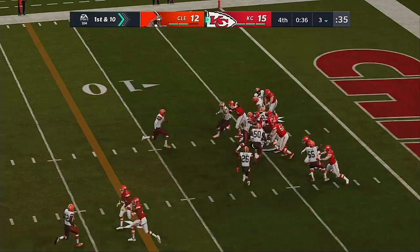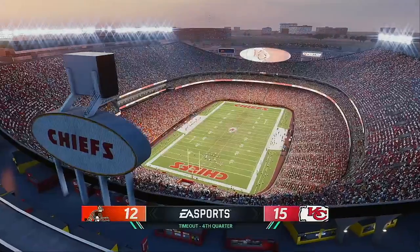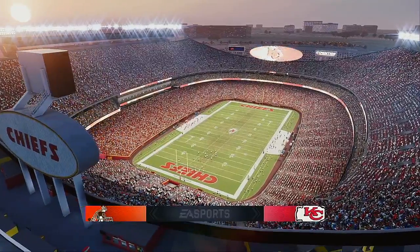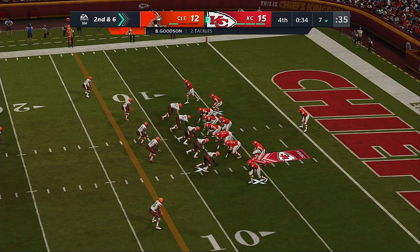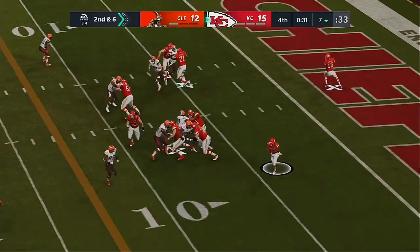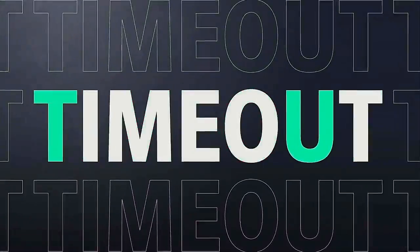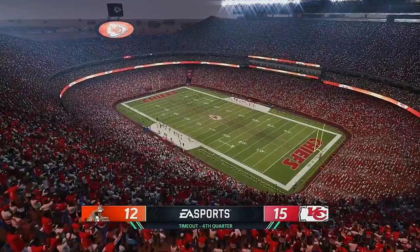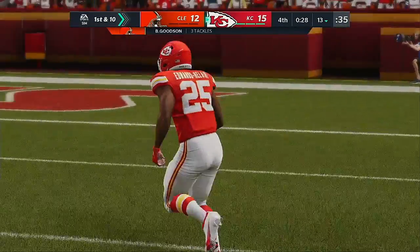The drive will begin with a run by Edwards-Helaire. And he'll get this up past the 5 to the 7-yard line. Now the Browns signal for the second of their timeouts as the clock will stop with 34 seconds to go in the game. On second down, a run with Edwards-Helaire. And they'll bring him down right around the 13. The Browns will quickly use their third and final timeout as they stop it with 28 seconds to go in this football game.